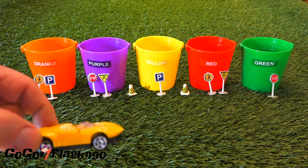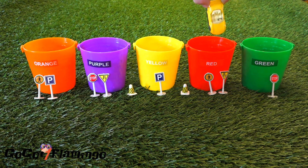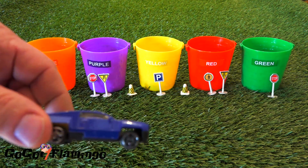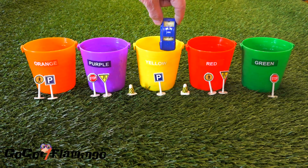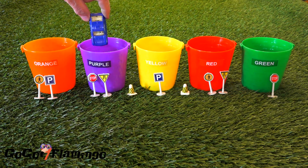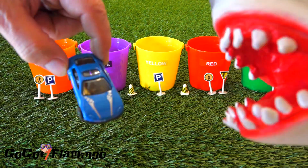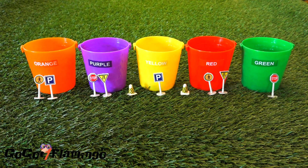Green. Yellow. Purple. Uh-oh. Oh, it's blue. Oh no, the shark took him away. We don't have a blue bucket.